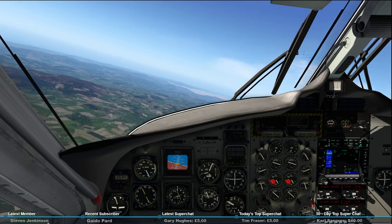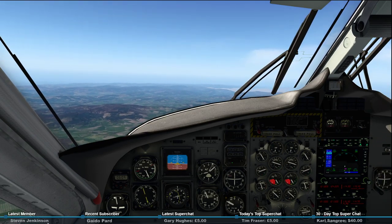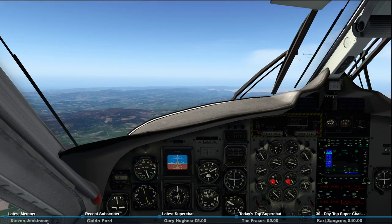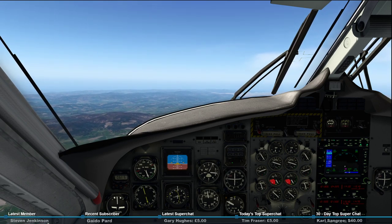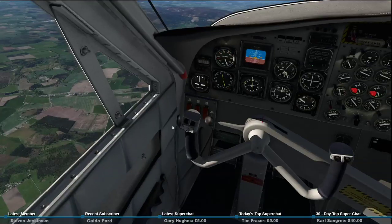Knots, that's a slow bird. Yeah, I know. I'm not used to that. Climbing around 120 at the moment, and then we'll just level off and let the aircraft accelerate to 150 and just set power to maintain that speed roughly. Lovely and calm though. Look at this weather.